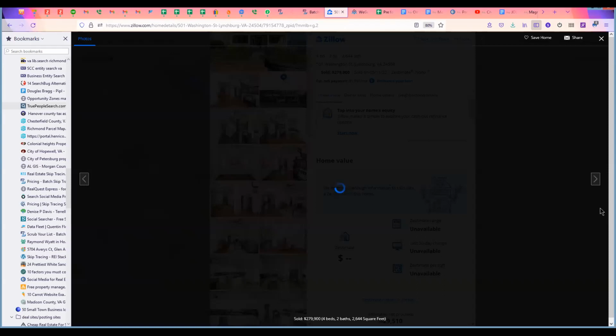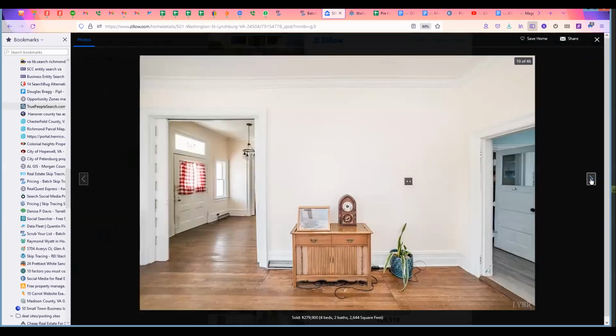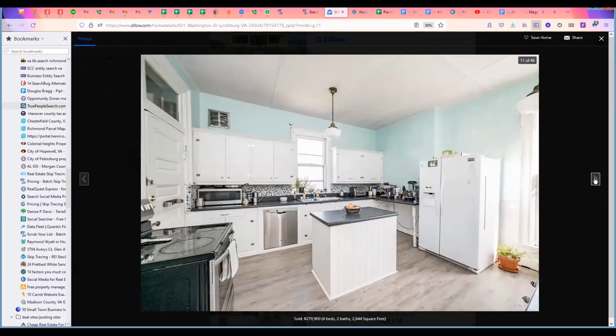It looks like they kept the original wood floors. I can't really tell. It doesn't look like they really refinished it. They did some paint, maybe a little bit of upgrades to the lighting. This is nothing spectacular here. They did a good job in the kitchen, but they may have even kept the old cabinets and just put new hardware on them. Look at the bathroom. This sold for $280,000 and the bathroom's not even completely renovated. So I look at little things like that.